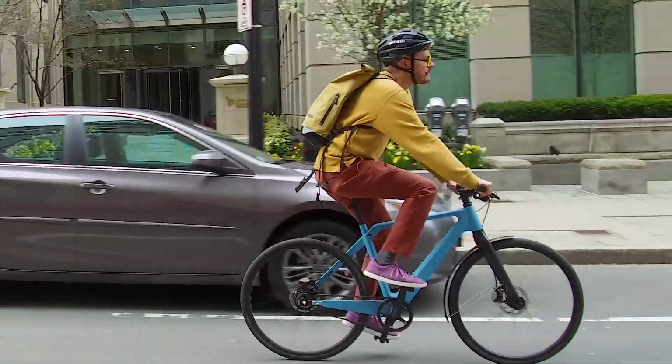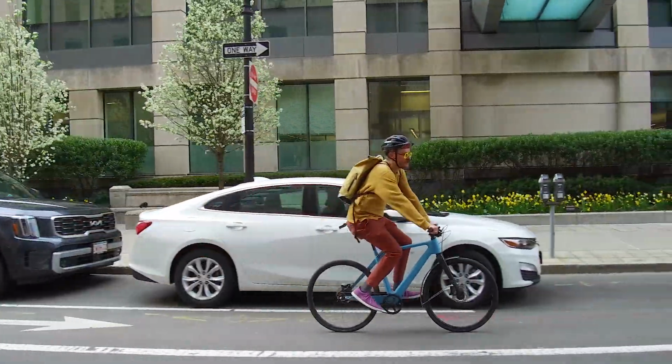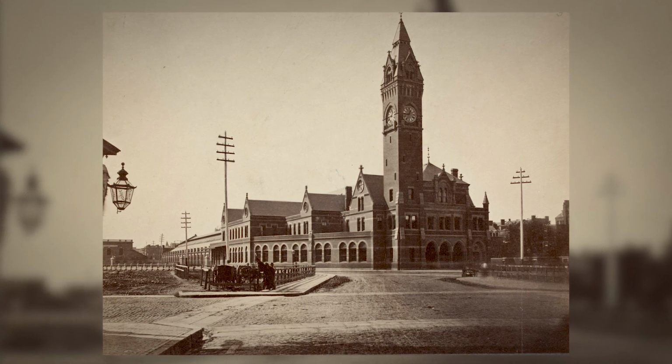Welcome to the Stewart Street Park Square area. I'll be your wheelman today. We're coming up on a castle. This is a 20th century neighborhood that is wedged between two 19th century neighborhoods, being the Back Bay and the South End. It was the end of the Boston and Providence Railroad Terminal.